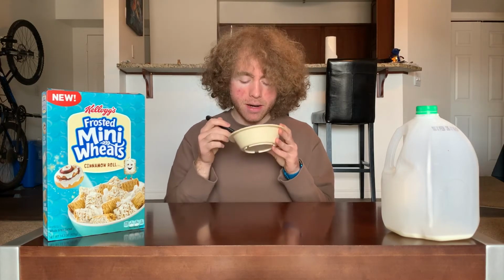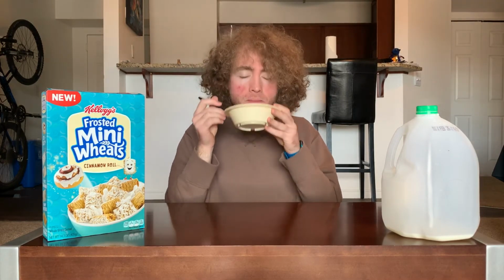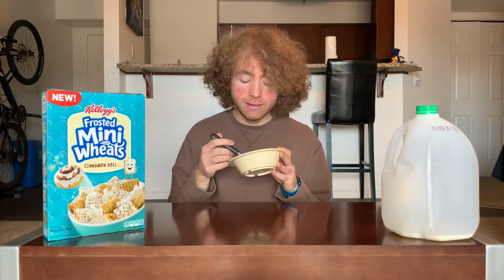Okay, it's got that cinnamon flavor going on. Very subdued compared to a full cinnamon cereal, but kind of nice. You might be getting a bit of the frosted sweetness, but not a ton. But yeah, kind of like the last one, you're getting a bit of the flavor in the milk, and it's kind of nice. Not grand or anything, but pretty enjoyable.